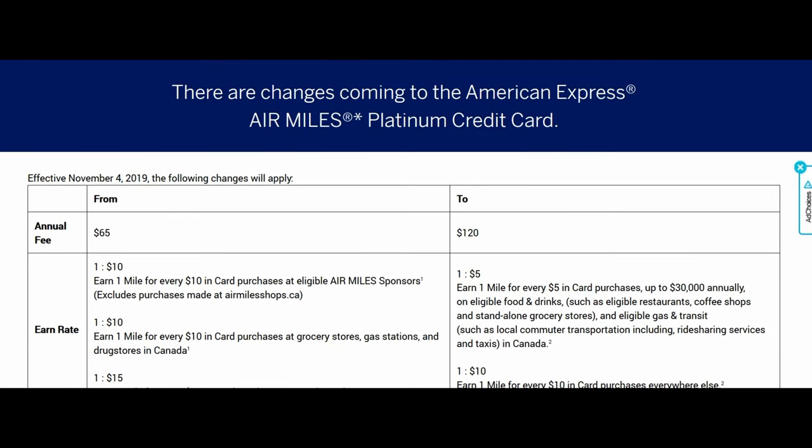I value each AIR MILE at 10 cents. Never redeem AIR MILES below 10 cents. But if you redeem for travel or flights, then you can actually get more than 10 cents. You can get up to, let's say, 15 cents per AIR MILE or even 20 cents depending on how you redeem. So whenever you're redeeming for travel or flight purposes, then you get the most value out of the AIR MILES. But for this calculation, I'm just going to assume that you're getting 10 cents per AIR MILE value.